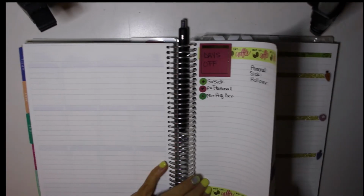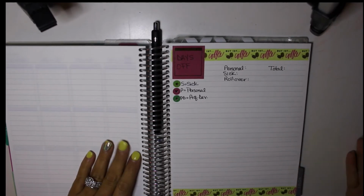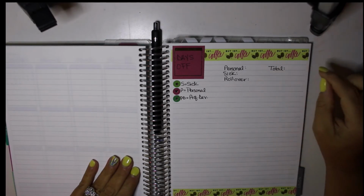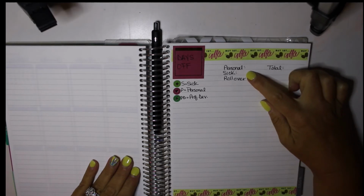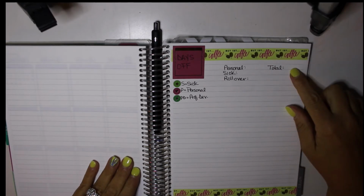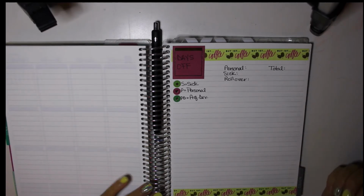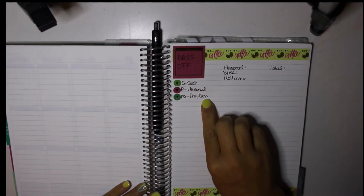On my actual notes tab page, what I'm keeping track of here are my days off. Once I get my new contract in from the teachers union, I'll be able to see how many personal days we're getting this year, how many sick days, and then how many days I had remaining from last year, and I'll put that total here, and then I'll use this space to keep track of if I take any days off during this school year and what I used them for. So I'm tracking sick, personal, or professional development.